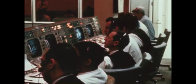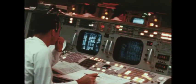Mark. Predicted ignition. DPS on. DPS on. 10%. 10%. Tone. We got a pings caution. Program caution. Roger. DPS off.